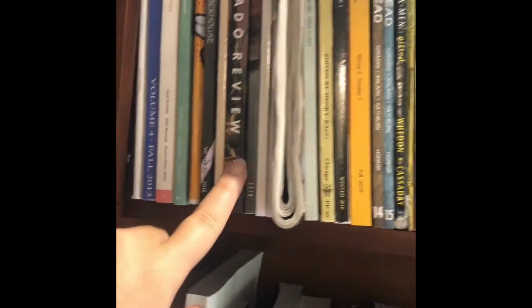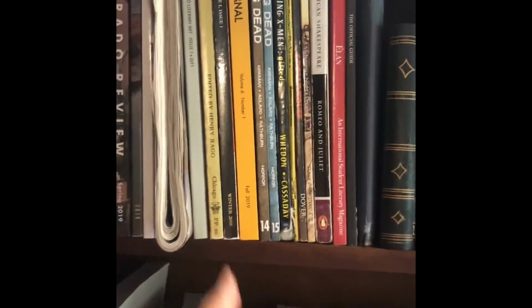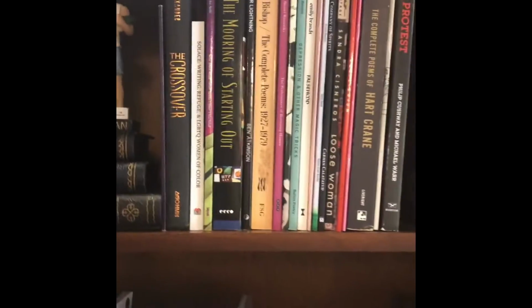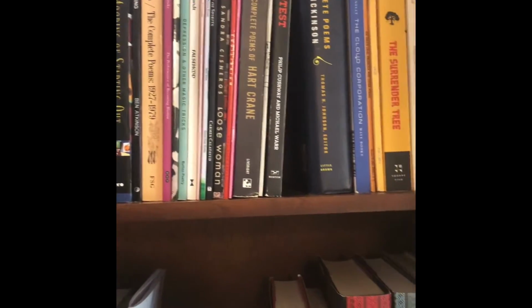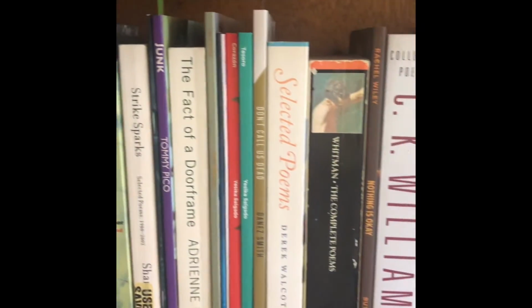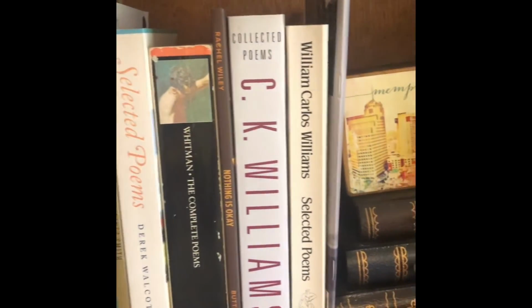I would also like to point out that some of these are journals that I've actually been published in, which I can talk about in another video on what it means to be published in a literary journal. Then next up is my favorite section, my poetry collection. I've actually started unhauling some of these books recently, but as you can see, I've got a lot of books of poetry and I love them all so much.